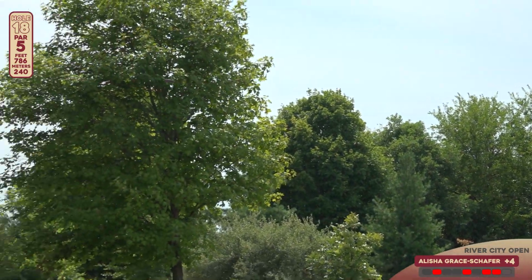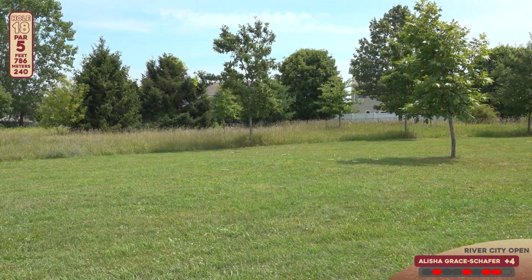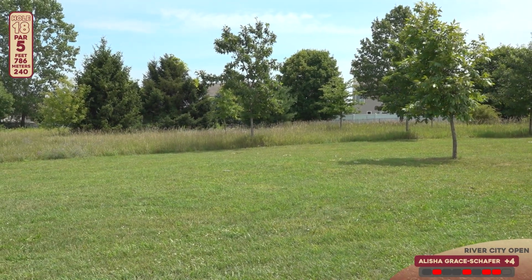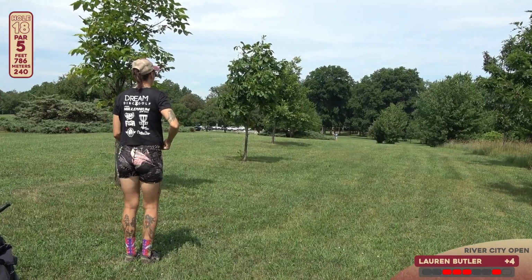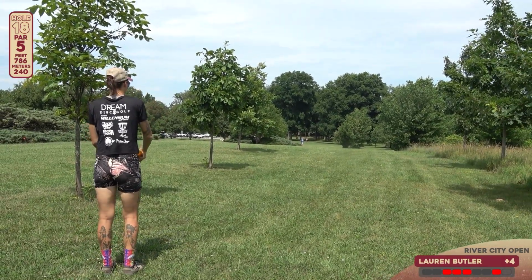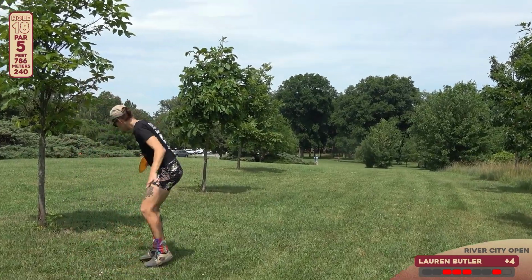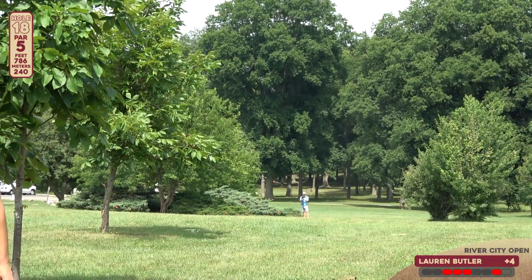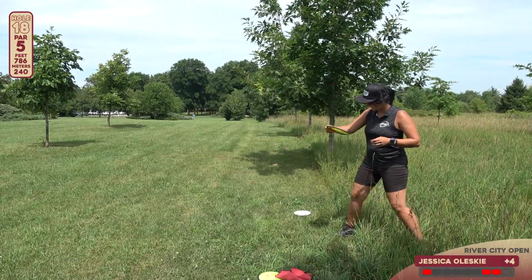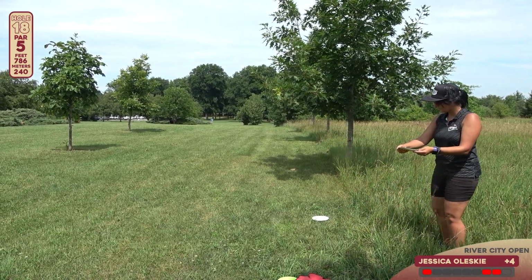This one looks to be flipping over to the right a little bit too. I wonder if it was a headwind. Yeah, seems like that's how all of our ladies' discs kind of flew. Lauren's kind of got this nice tunnel set up for her to throw down. Oh, a little unfortunate hitting that tree on the left-hand side. Missed release there after such a beautifully framed shot.